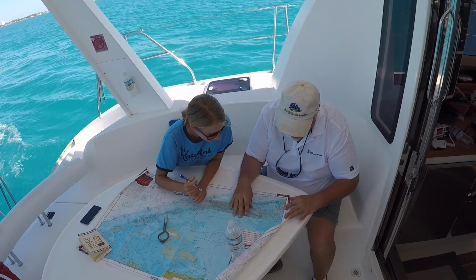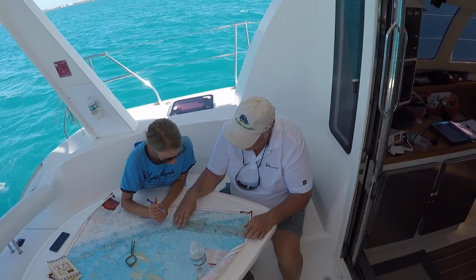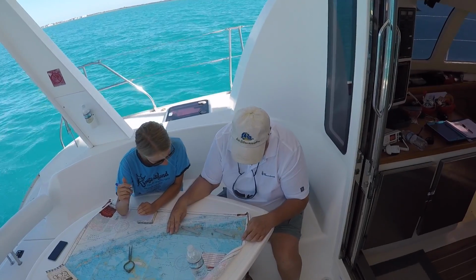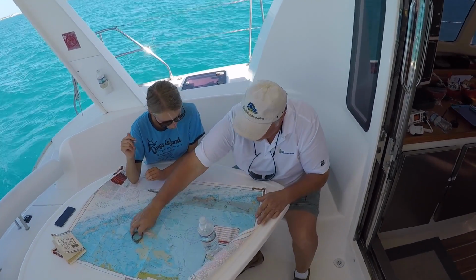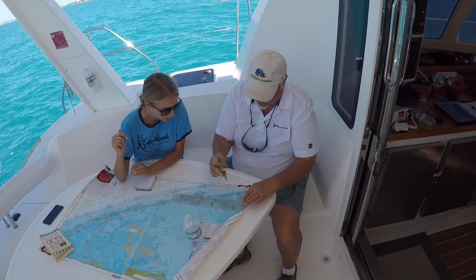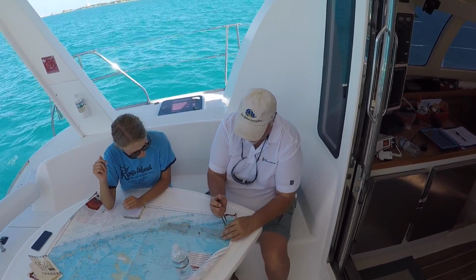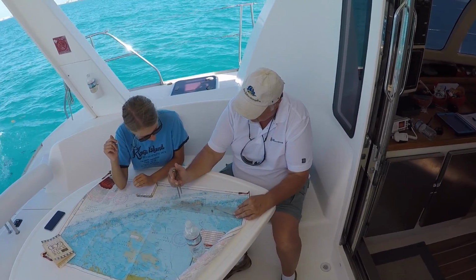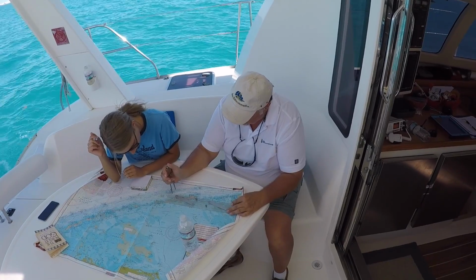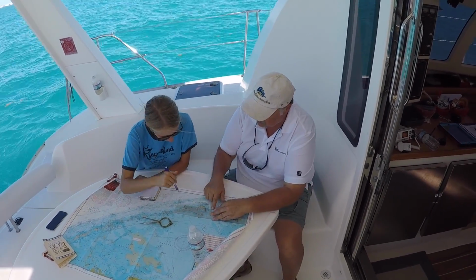Having our chart plotter go out was a blessing in disguise, and we would learn the valuable skill of dead reckoning. We put Autumn in charge of plotting our position on the charts by taking a fix every 15 minutes to keep us on course. It was actually quite fun to navigate this way, and Autumn caught on very quickly. It was just another great learning experience, and one we were happy to have with an experienced captain on board, especially one who was such a patient teacher.